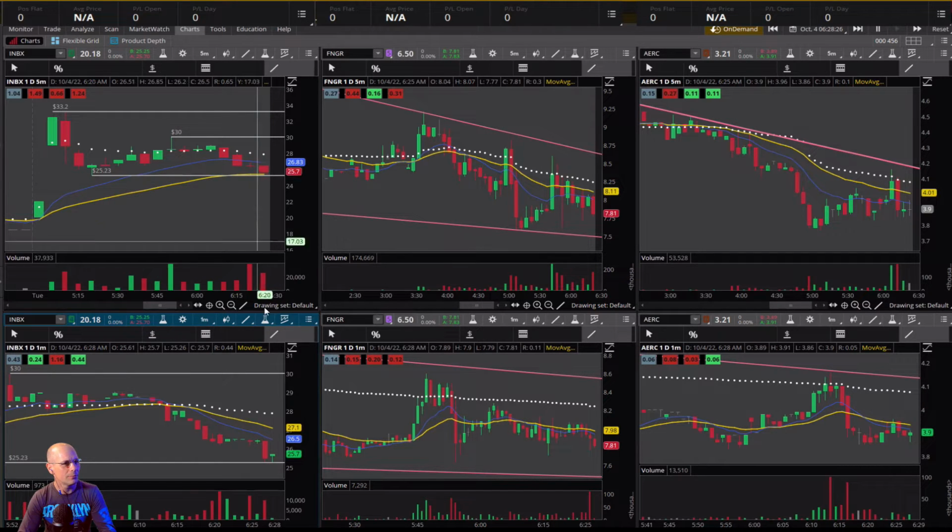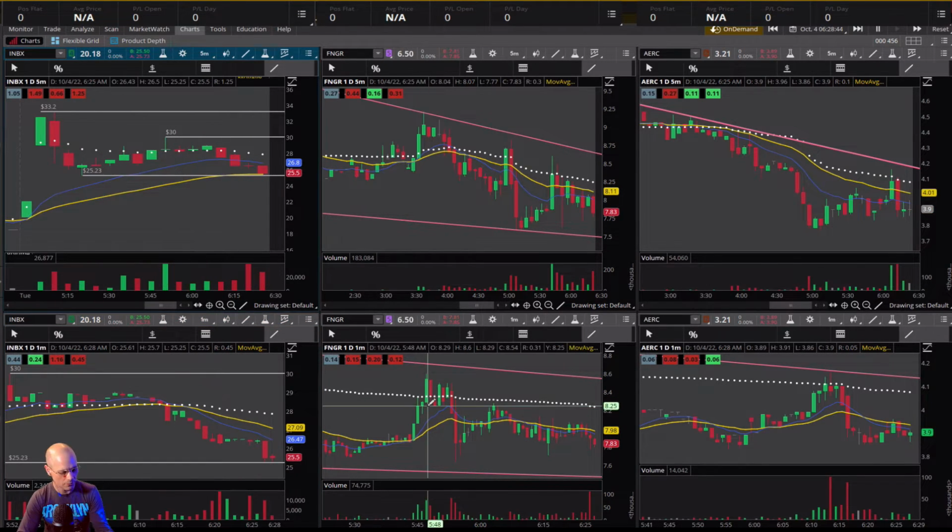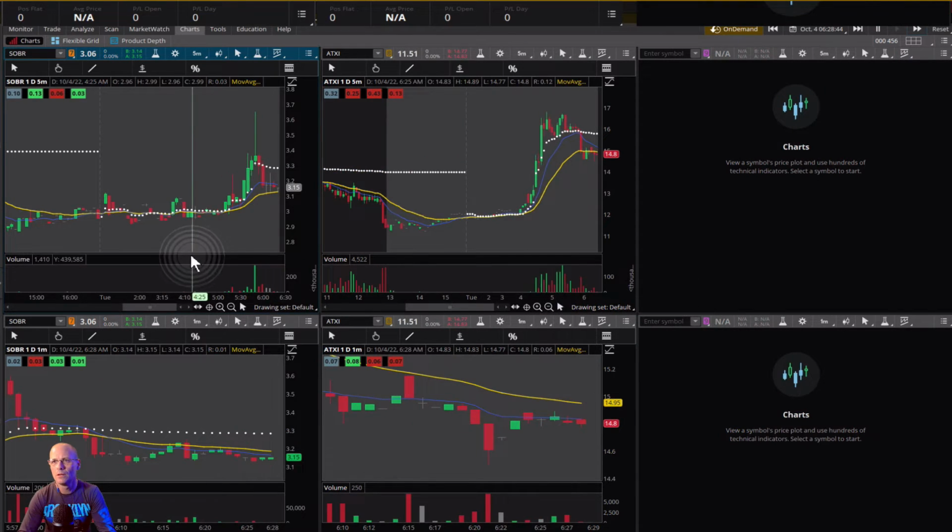INBX bouncing there a little bit. You know, we'll see. What we could end up with is a falling wedge here also. You could draw your line down this way, and if the bears break that support and don't get follow through, you know, but look at the volume here too for the bears. All right, let's go to the other screens here.